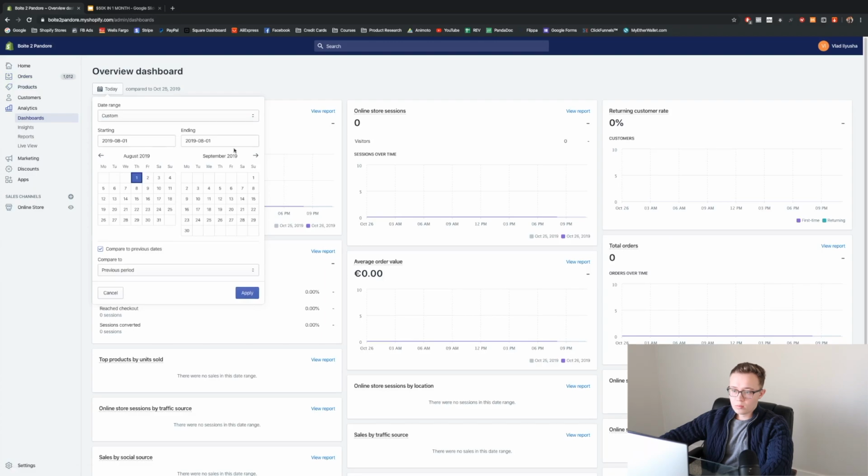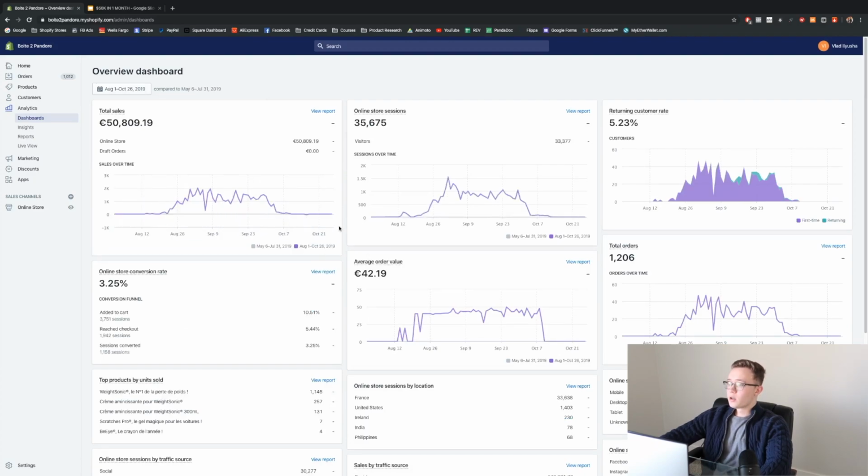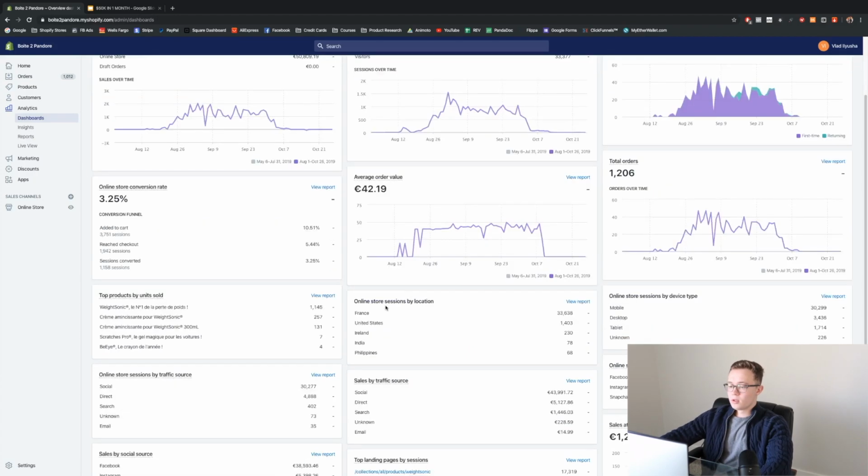So now if we go into August till today, as you can see, 50,000 euros. Customer return rate was around 5.23. It's not the best, but it's all right. The conversion rate was 3.25%, which is pretty good. And the average order value was 42 euros. And if we go into the online store sessions by location, France is the top country.